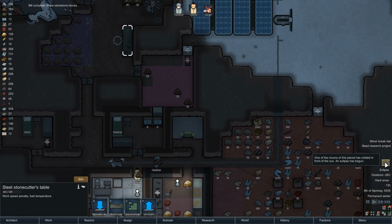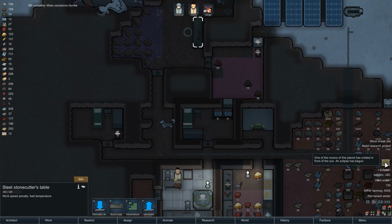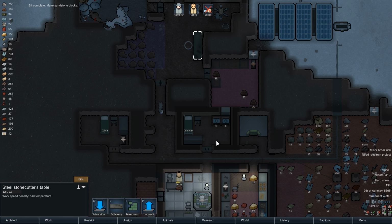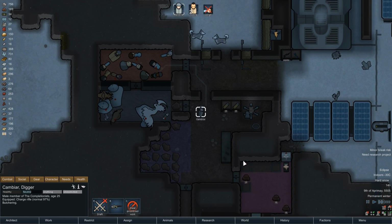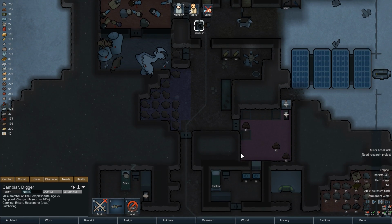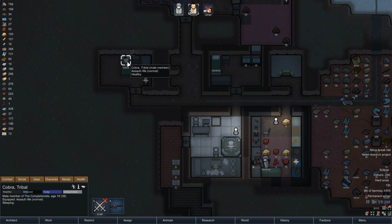Shortly after then, an eclipse hits the ice sheet, and with that our 5 solar panels now stop producing power. Still, at least for the moment, it seems like our base is unaffected. With Cobra in bed, we now also make a bit of a risky move, as we will now have Cambiar slaughter a few of the human corpses. Cobra will definitely not approve of that, I just hope his mood penalty will not be too severe.